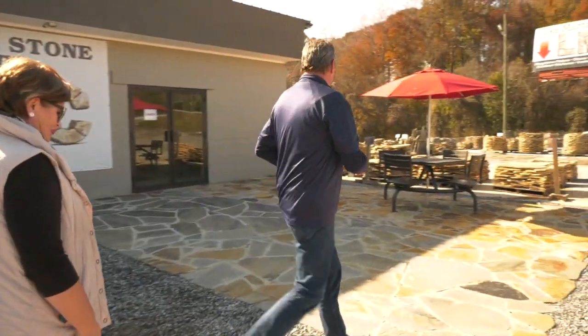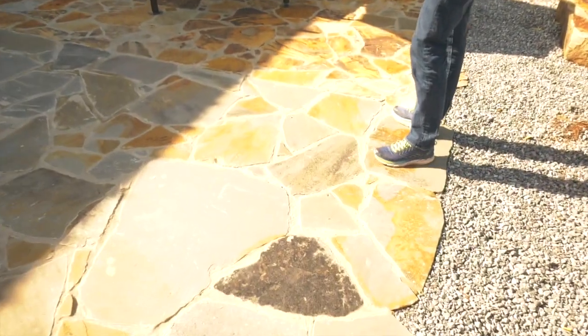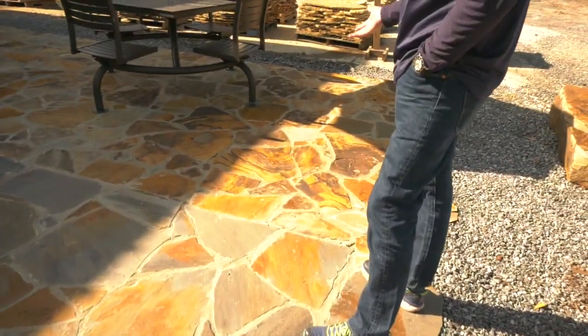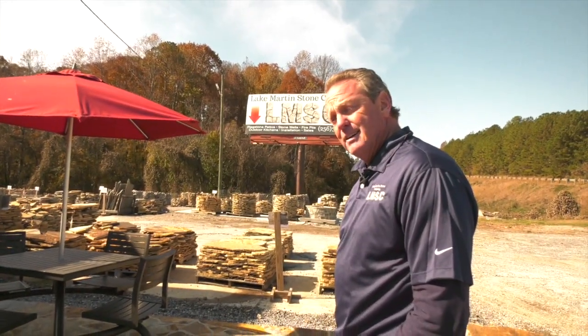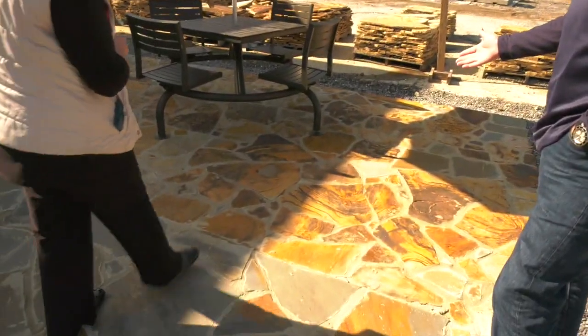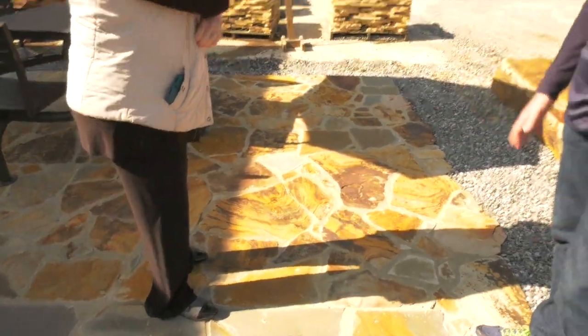So these are the different blends of colors. This is more of an Alabama brownstone. And you can see that it's got varying and different sizes in it. And this one is very traditional for Alabama. And it's got a lot of swirls in it.